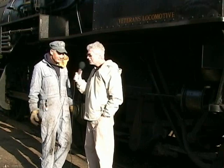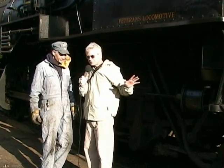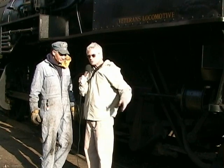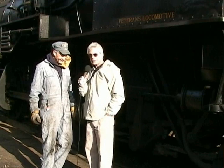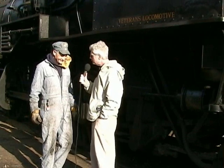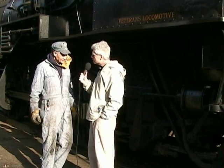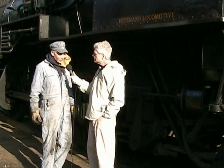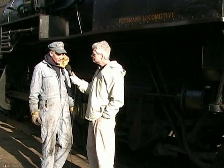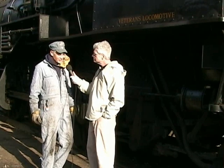These steam engines are not quite as easy to start as your Buick out in the driveway. You don't just turn the key. There's a real art to getting this started and fired. And then when you're rolling along the track, that's another story altogether. You have to be checking the fire to see that it's good and bright when it needs to be bright.